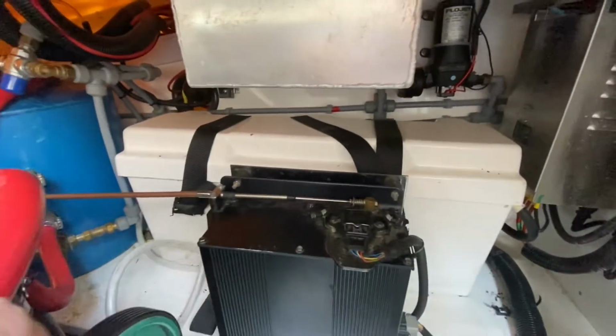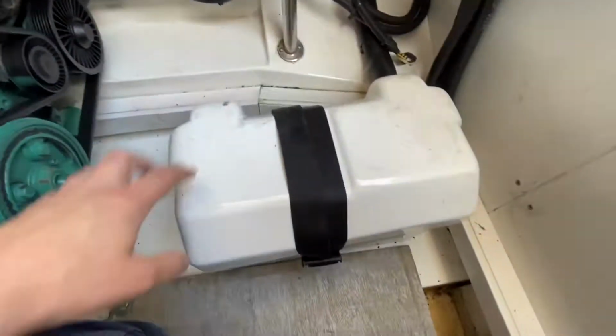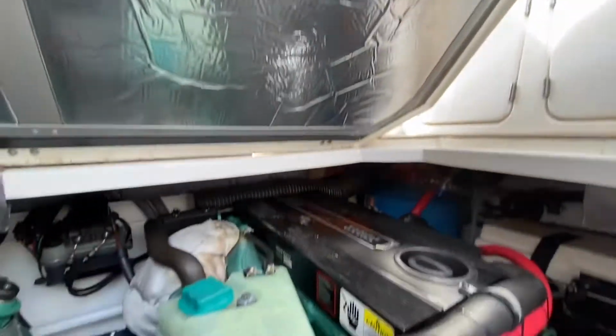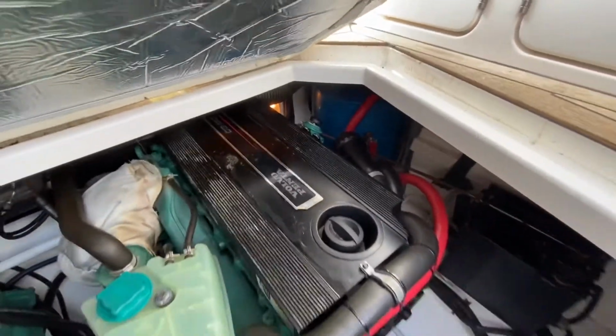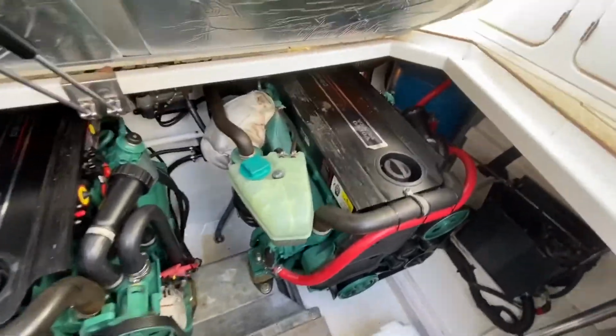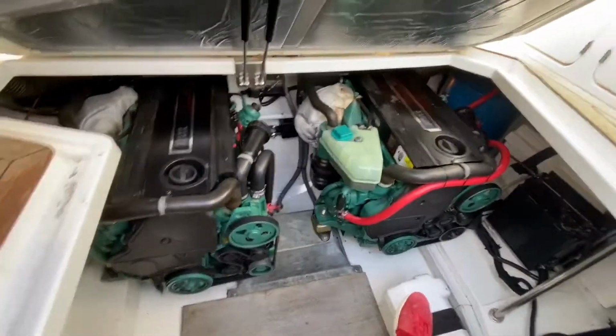So whenever the engines run, that's going to heat the water. You get your battery boxes, main battery boxes in there. An additional battery box here. Bilge pump and float switch. Everything's nice and clean and tidy, and soundproofing and stuff all looks good. So yeah, absolutely immaculate engine bay on this thing for an 07 boat. This is a really tidy engine room.